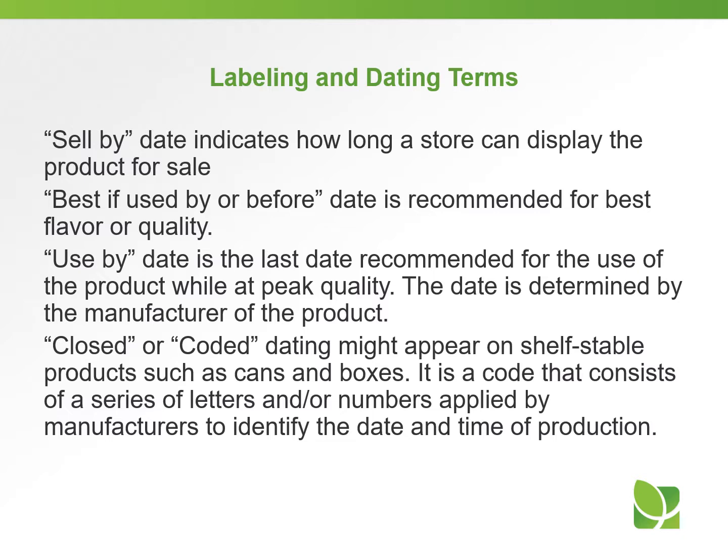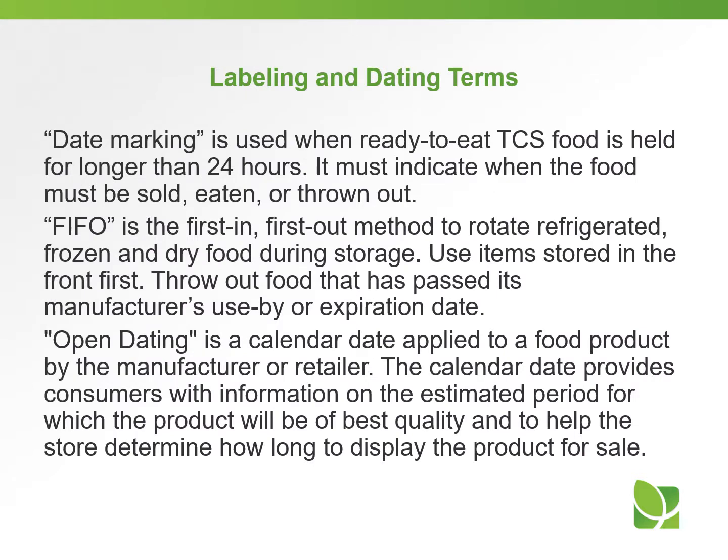Closed or coded dating might appear on shelf-stable products such as cans and boxes. It is a code that consists of a series of letters and/or numbers applied by manufacturers to identify the date and time of production. Date marking is used when ready-to-eat TCS food is held for longer than 24 hours. It must indicate when the food must be sold, eaten, or thrown out.